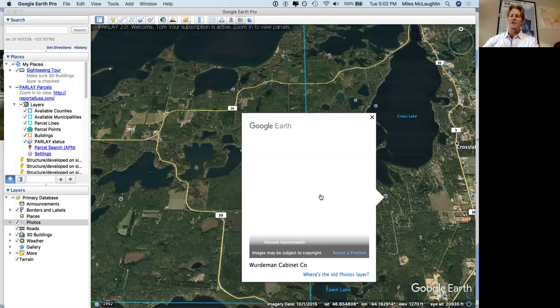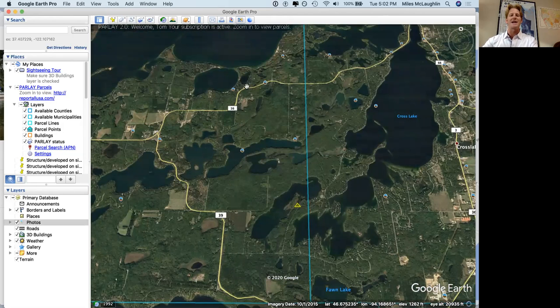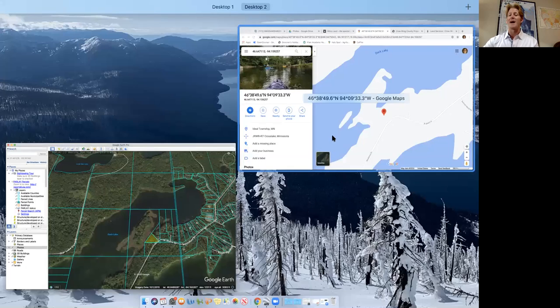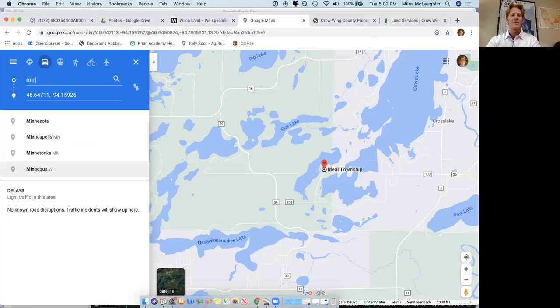So going on Google Earth, if you're not familiar with this location, you want to get some more imagery of it, go ahead, click on these dots, and you'll see pictures that people post on Google, and you're able to look at that. When I see this property, I think little homestead, an investment property, maybe a place to go on the weekends as you're really close to Minneapolis. Let's do directions to Minneapolis and see where we're at.